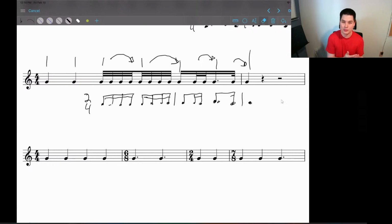And this is what happens when we change time signatures. So I have a few different time signatures lined up here: 4/4, 6/8, 2/4, 7/8. And at first it might be really intimidating trying to shift between those because the beat actually shifts. There's not a steady beat. It's still a predictable beat, which is important, but it's not steady. It's bum, bum, beam, beam, bum, bum, beam, beam, bum, bum, bum, bum. That's what the beat would be for this.